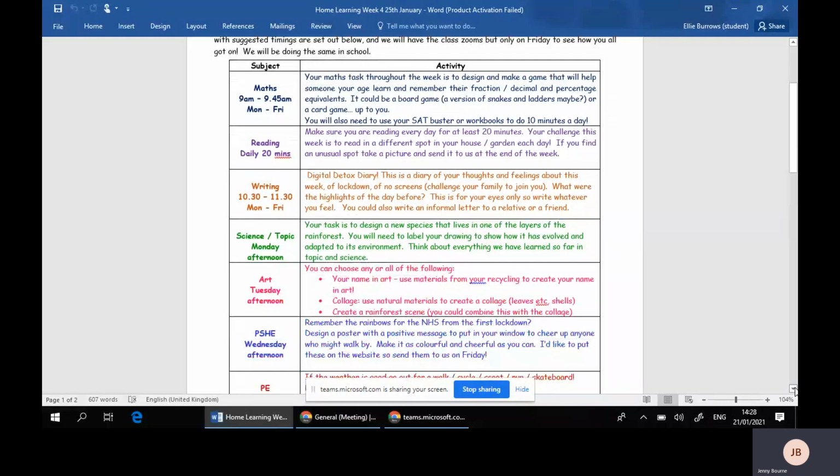So for maths, what we want you to do is design and make a game that will help someone your age learn and remember their fraction, decimal, percentage equivalents. It could be a board game, so that's comparing fractions with a decimal with the percentage. Remember we talked about 1/10 being 10%, 1/100th being 1%, 1/5 being 20%, all of those things. So it could be a board game, a version of Snakes and Ladders, something like that. A cards game. It's up to you.